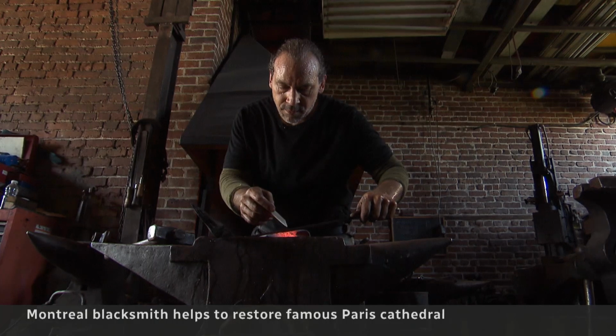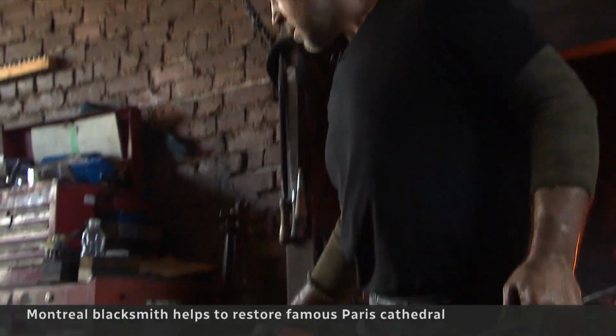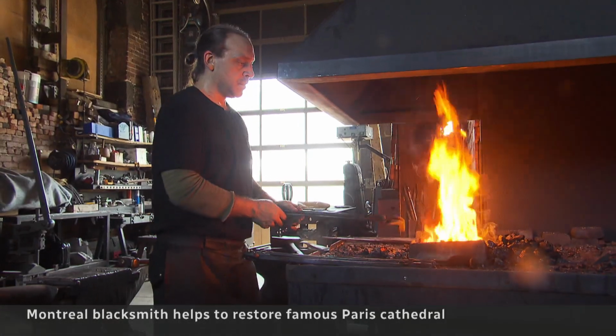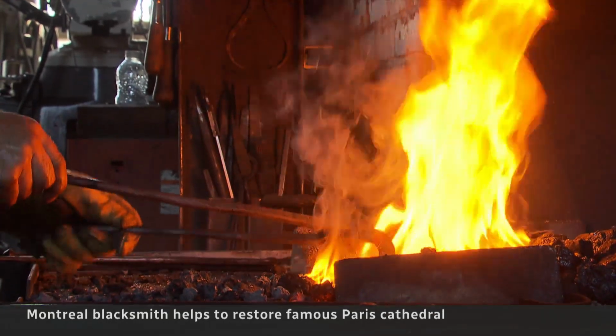He's one of the few people in the world with expertise in pre-industrial blacksmith techniques and modern techniques that use electricity. He specializes in making tools using the best practices of both models.